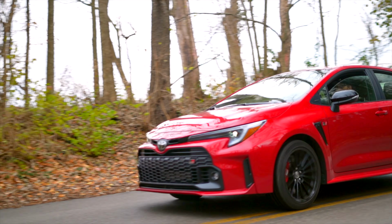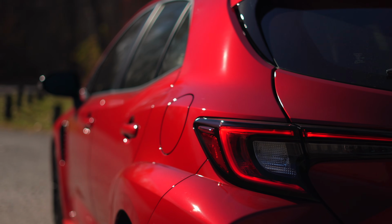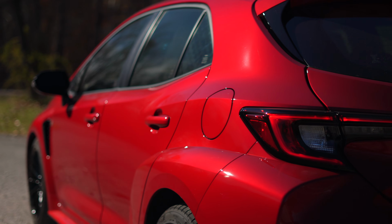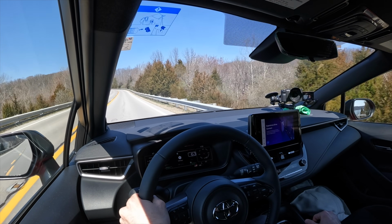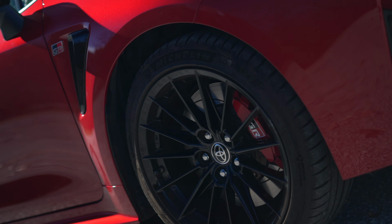fantastic. But after a year of ownership, I would be lying if I told you it's the perfect enthusiast daily, because for a lot of people, it's probably going to be a little bit too hard edge. Bringing it up to 65 miles per hour, you're going to be revving 2,700 RPM-ish. Tire noise is prevalent, and after like 10, 12,000 miles, they do get noisier.